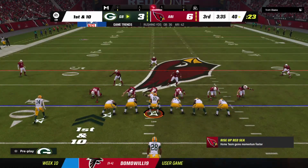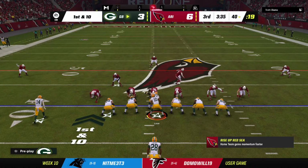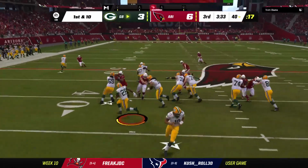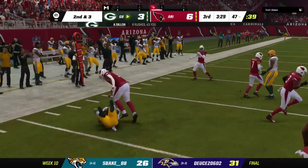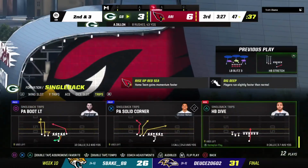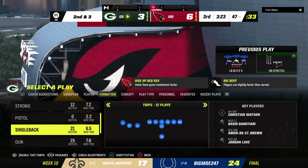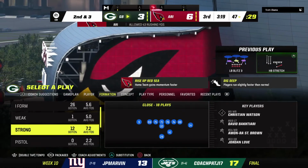Love with a give to Dillon. 43 yards on the ground for him so far. And there we saw one of the downsides of blitzing during a run down, because sometimes you get out of your gaps. You don't fit the run quite as well because you're headed towards the ball carrier with abandon.